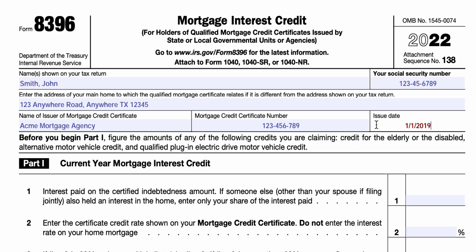That way we can use some of the lines that relate to the previous tax years when we get to those sections. Now, before you begin part one, you should probably have already gone through your tax return to the point where you know how much you may be claiming for credit for the elderly or disabled.